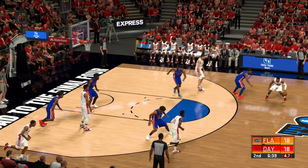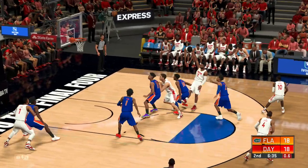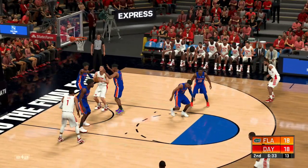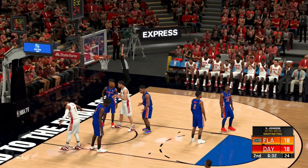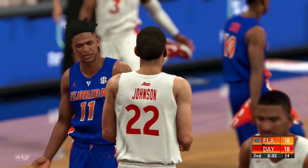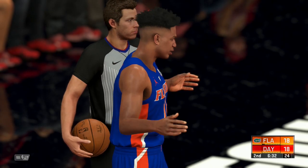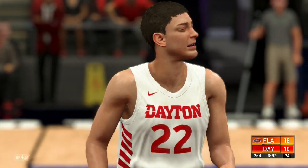Five to shoot. Shoots from the elbow. They get it back. Johnson. And foul on the shot. He'll shoot 2 at the free throw line. First trip to the free throw line for him in this one.